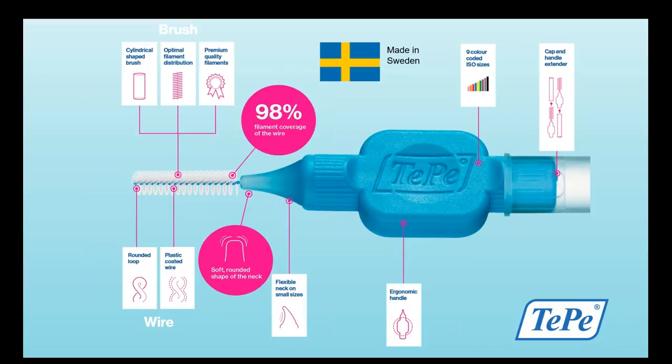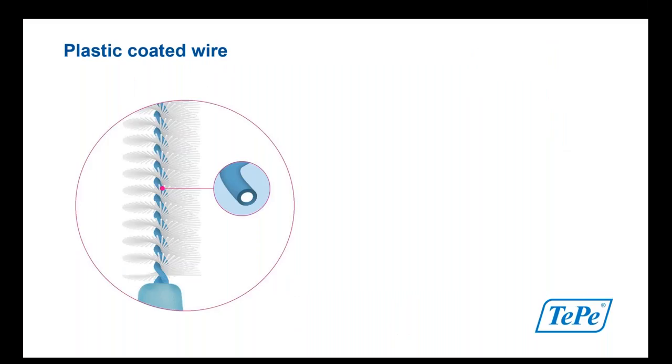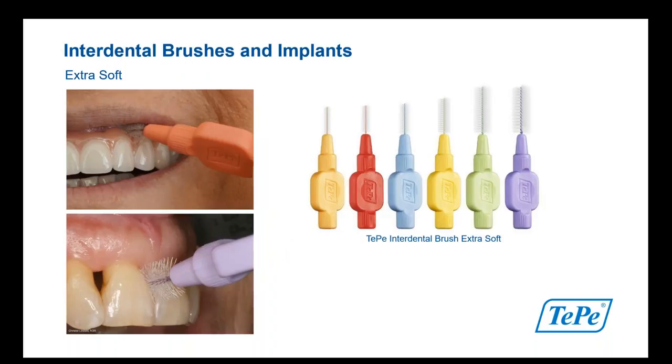But I also like that TePe offers brushes in all 9 ISO sizes, because then it's easy to move up and down in sizes. And the last feature I would like to highlight is the plastic coated wire. On all brushes in the TePe collections, the wire is covered with plastic. So a smoother feeling when used for teeth and no scratches on implants.